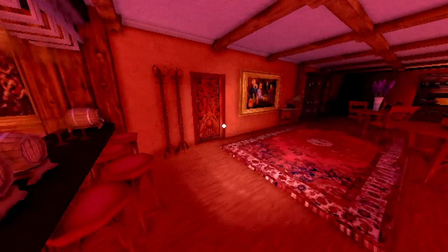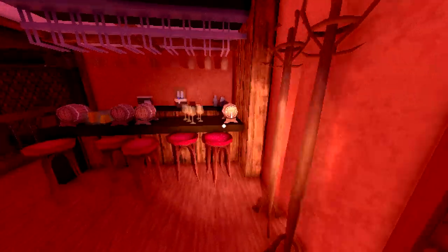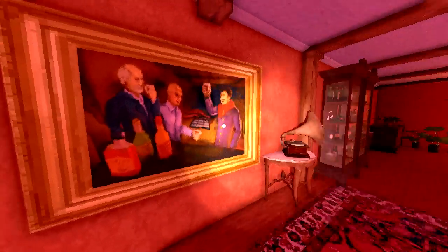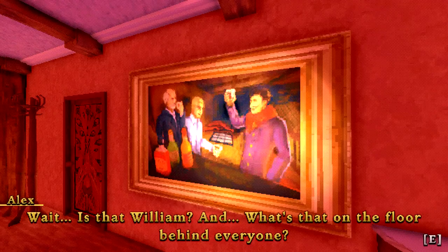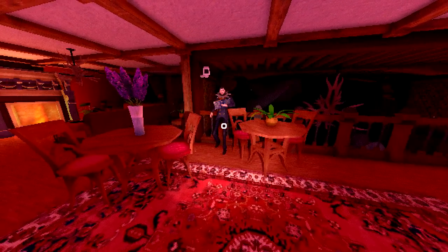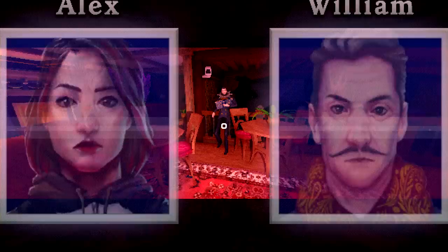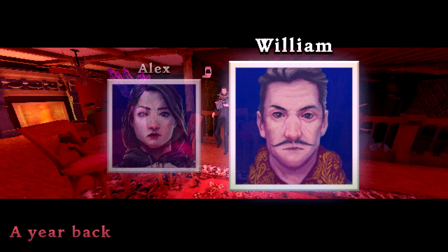Strange. Okay, I should probably try the door. It's locked, yeah? It's locked tight. Okay. Well, this is fancy. Bunch of rich old guys knocking it back at a bar of some sort. Wait, is that William? And what's that on the floor behind everyone? Oh, okay, he's moved. I thought this place looked familiar. My word, they've recreated the whole bar.